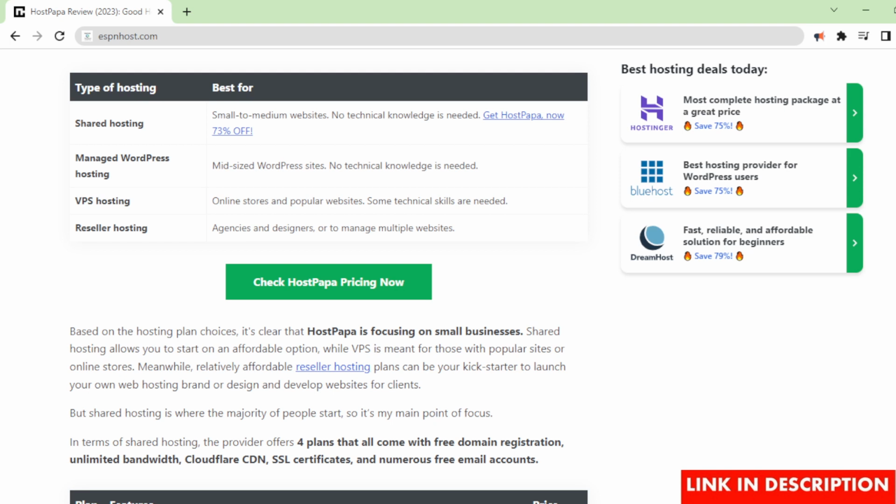Type of hosting: shared hosting. Best for small to medium websites. No technical knowledge is needed.